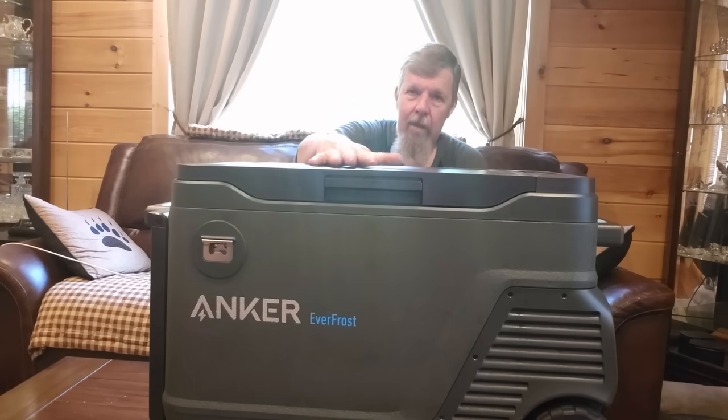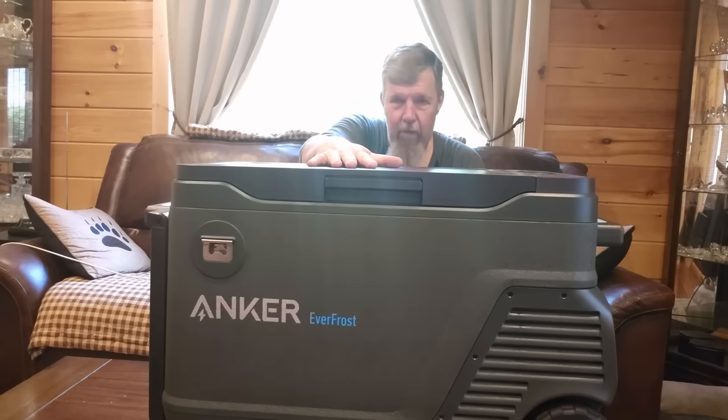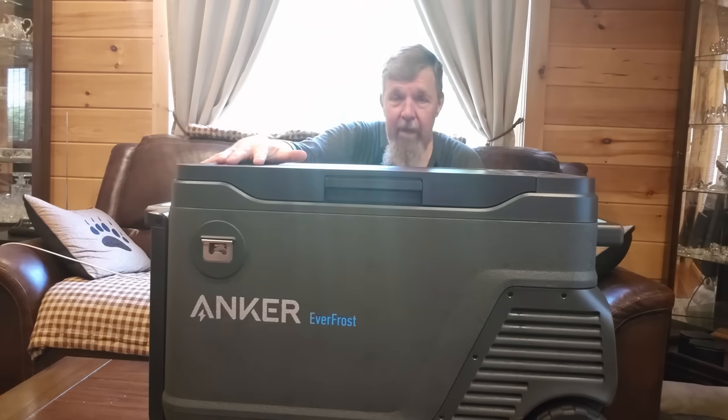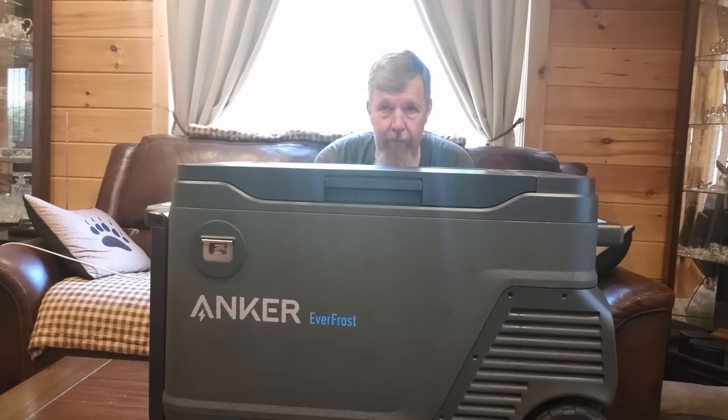Now, like I said, this one is a 45 quart, 43 liter cooler. If that's too much space for you, they've got a 33 liter. If you need a bigger one, they've got a 53 liter one. Okay, so you can add or subtract 10 quarts. Elliot's got all of them. All right, so you can take a look at it.